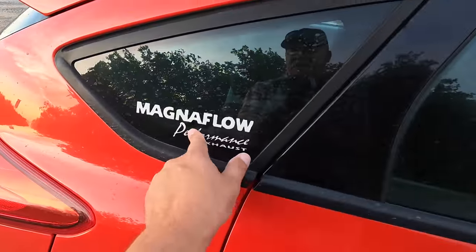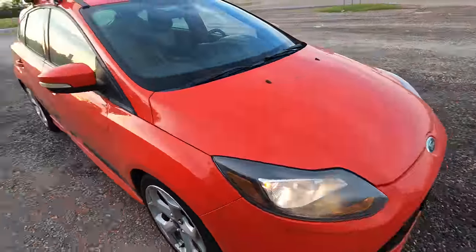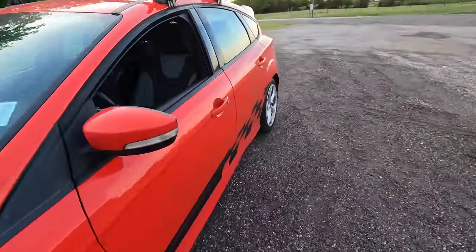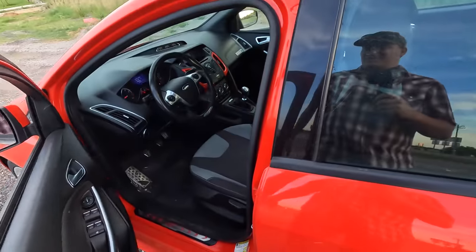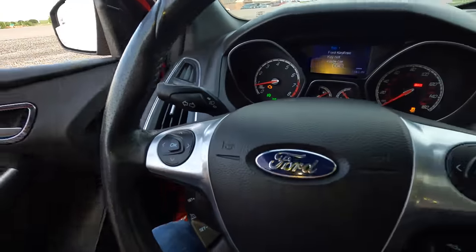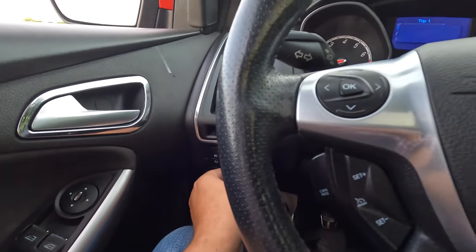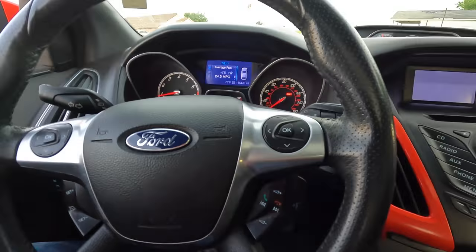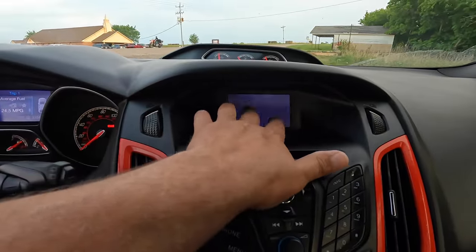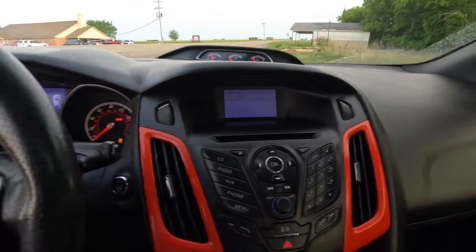Magnaflow performance exhaust. It does have a Magnaflow muffler, but I'm going to be completely honest with you guys, I can't hear it. It doesn't sound like it's got an exhaust at all. This is a great car because it's so damn cheap that you could do a few mods to it. Put a little exhaust on it, maybe an aftermarket intake. Have a little fun with it. Let's turn those off. You can afford to play with it a little bit because there's so much money left on the table. I'd definitely like to get that fixed. I don't know what the hell's going on there. I probably need to just pull this off and maybe just replace the radio.